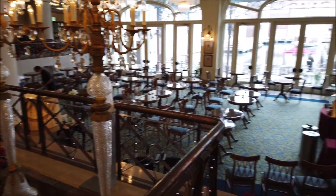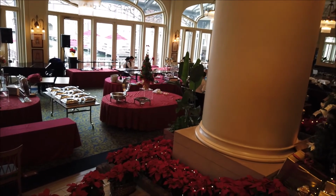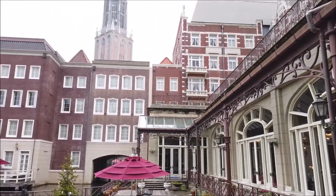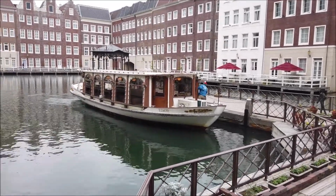Back here the next morning in the main lobby, it looks like they're cleaning up from the breakfast buffet they had and setting up for lunch. Stepping outside one more time, because you'll see here the boat has actually stopped by to take people to and from the park. Alright, that is going to do it from Hotel Europe.